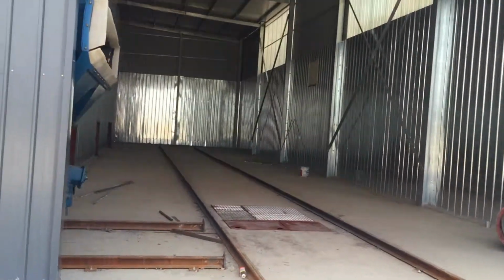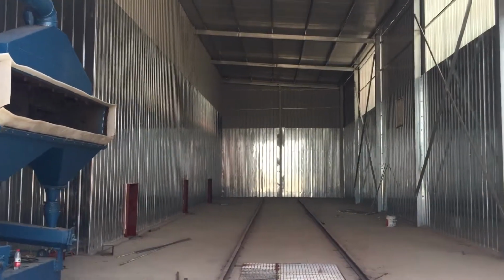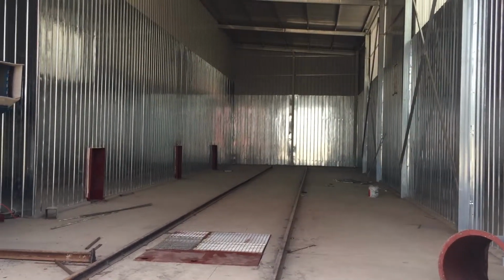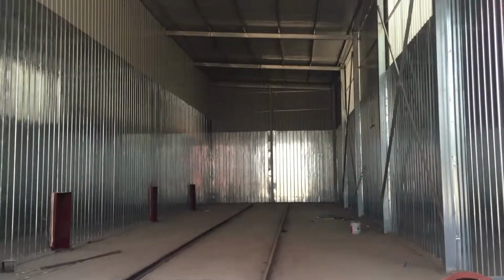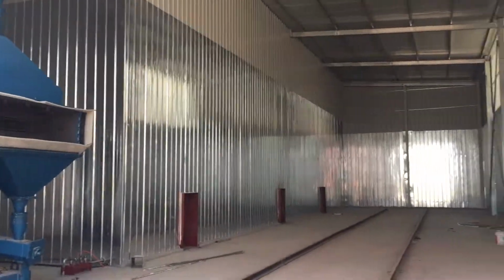Now you see the sand blasting house. This house is for sand blasting, and the moving tab rotator will bring the wind turbine to this house, and will do the sand blasting here.